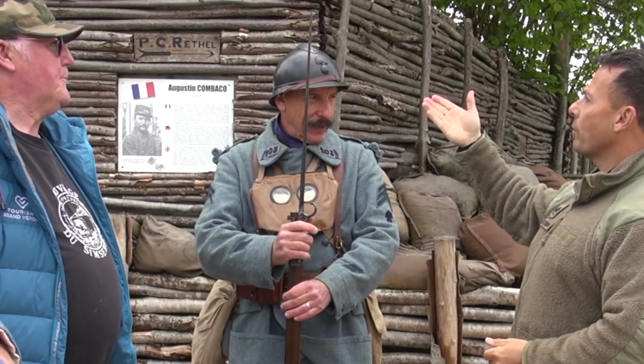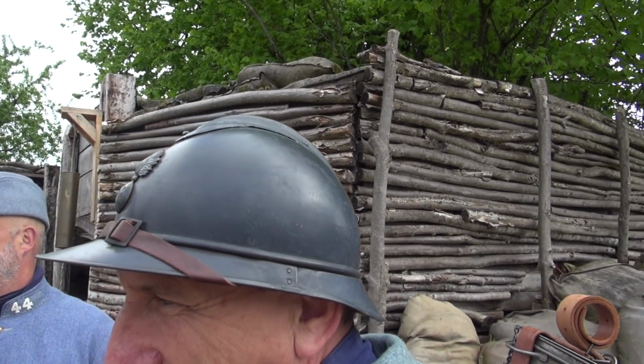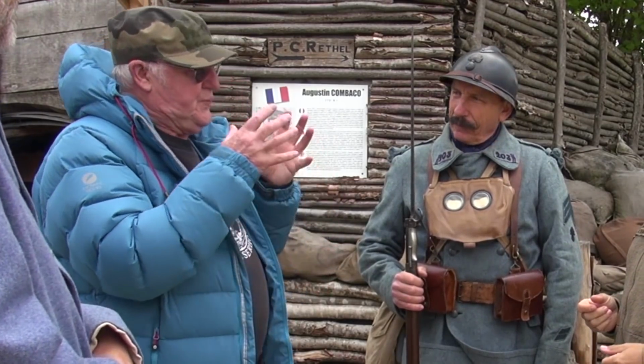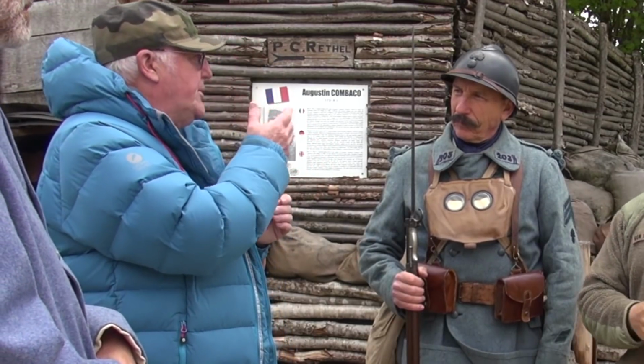All right, so you have a very ornate helmet. The Adrian helmet, infantry. Lieutenant Adrian designed it. And it is extremely efficient because people did tests recently with more modern helmets.